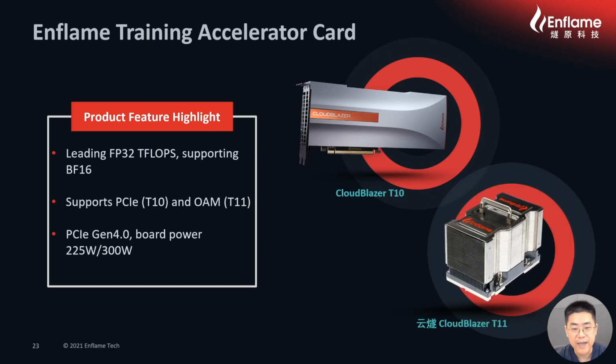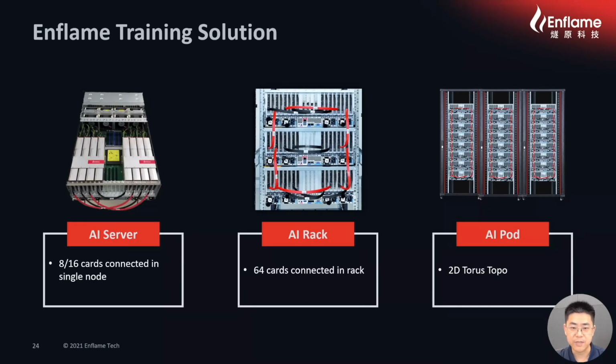Cloud Blazer, the AI training accelerator standard card designed for cloud data centers, is based on the DTU chip. There are 2 models. T10 is a standard 225-watt PCIe accelerator card, and T11 is an OAM module which supports up to 300-watt TDP with better performance. Enflame's distributed training solution provides 3 connectivity specifications for small, medium, and large data centers to meet the deep learning training needs of different customers based on scale, performance, and cost.